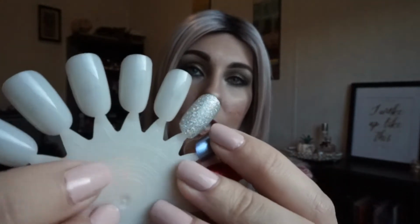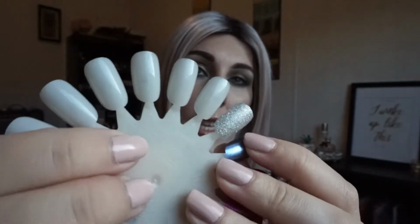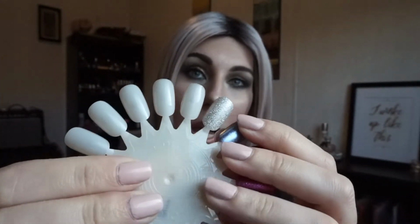Here is a swatch of Fame Game right here, so you can see it does dry textured, but the glitter in this, especially if you add a top coat to it, is just heavenly. It's beautiful. Beautiful.